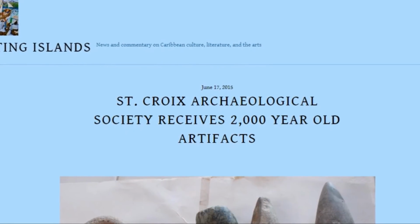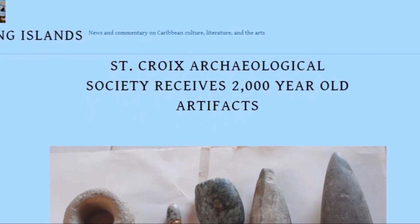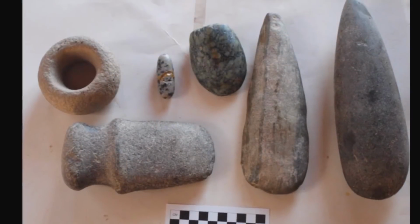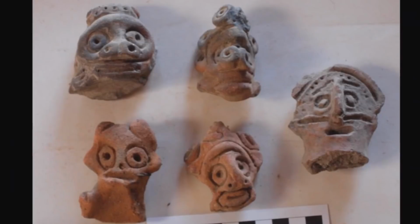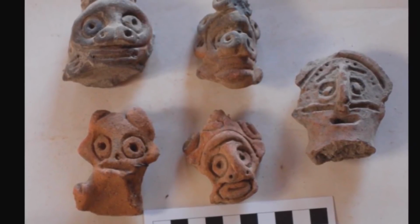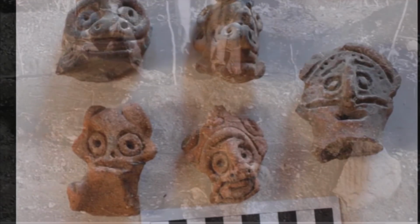Here's one of the links I will leave below from 2015. St. Croix Archaeological Society receives 2,000-year-old artifacts. Here are some of the artifacts found at the site. Pretty simple stone tools here. And then in this pic, some pretty intricate facial carvings on some small stones here. Stuff found at the site almost 100 years ago.